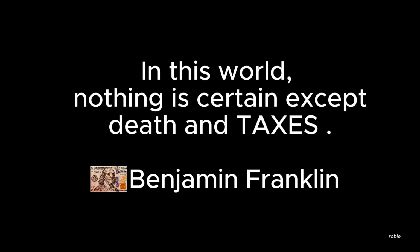While taxes may seem daunting, as Benjamin Franklin famously stated, they're one of life's certainties. While cutting back on day-to-day expenses like dining or transportation can save you a few dollars, taxes can consume a substantial portion of your income, ranging from 10 to 37%. With this in mind, let's explore two simple and practical strategies to minimize your tax burden.